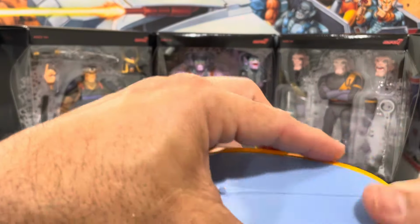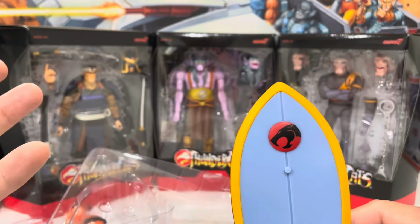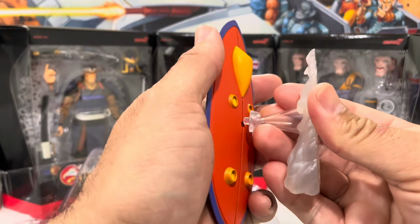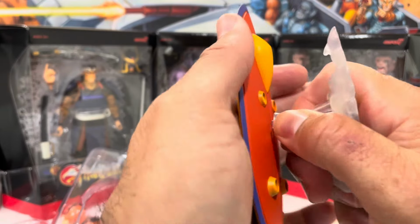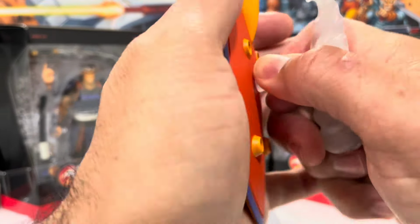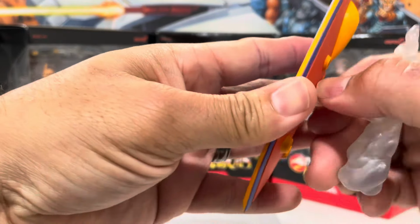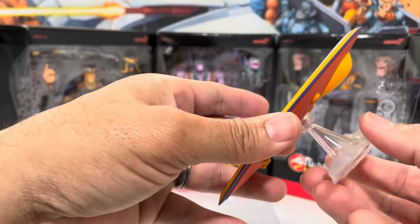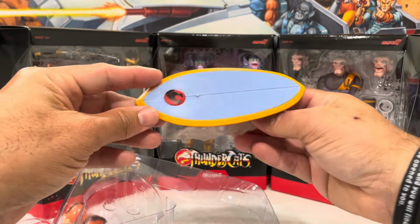Looks pretty clean. You know, for me, it's all about that Thundercats logo. If this is not clean, what good is everything else, right? At least that's the way I feel, but some of y'all may feel differently about that. And is it going in? This is pretty tight, so be careful, you don't want to bust that peg. And it does rotate right here, so that's cool. Yeah, looks pretty clean.